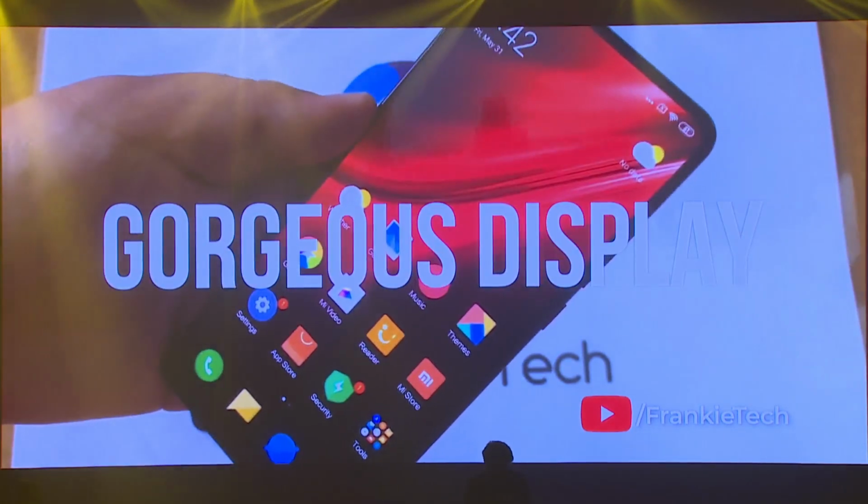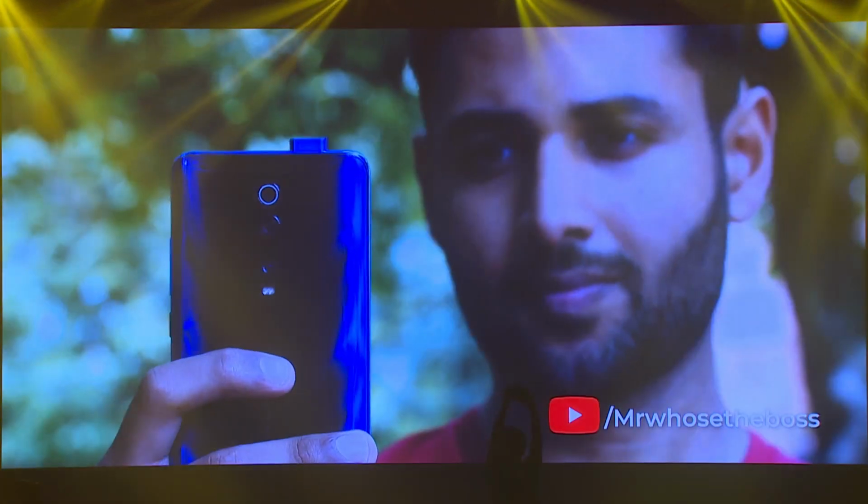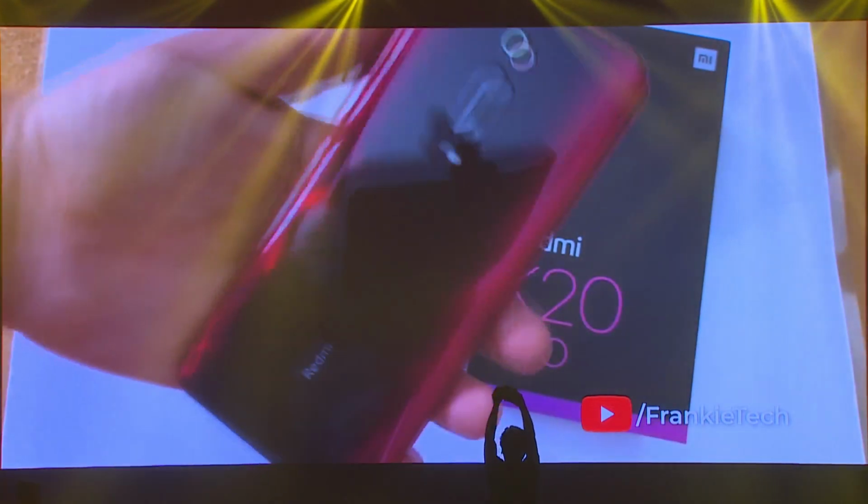Guys, this is a gorgeous display. As you can tell, the colors, they just pop. Not to mention, that pop-up camera, that is a massive power move. Xiaomi, you've done it again. I'm starting to feel like this might be the value champion. I'm starting to feel like this is gonna be tough to beat.